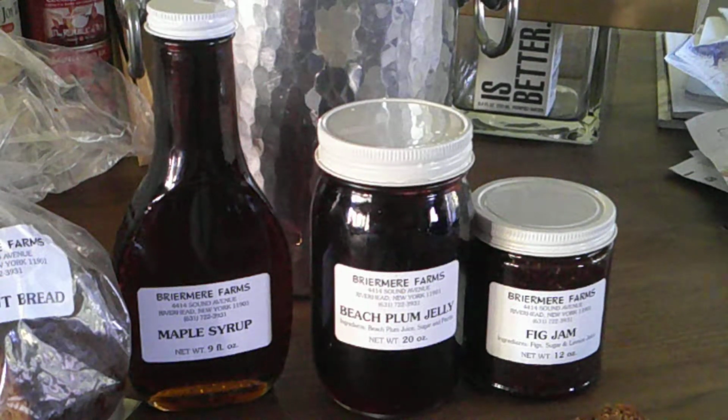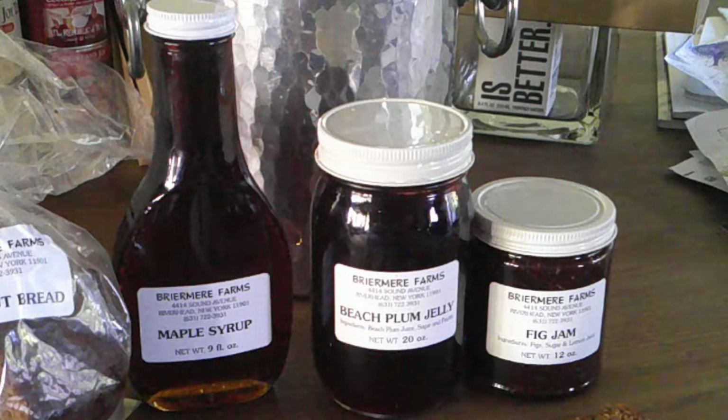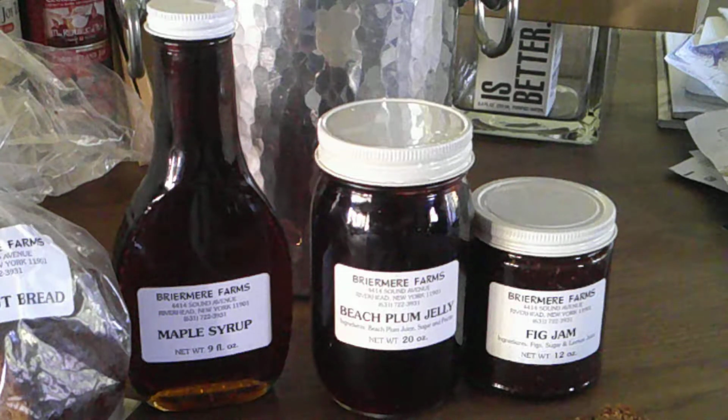Alright, now let's begin with the product. Tonight, we're going to start with Premier Farms maple syrup, beach plum, and fig jam. Three products that we got from the Premier Farms building itself. Outside, they serve more than just this. They also serve apple cider, peach juice, peach cider. They also sell crab apple jelly. That's what I want to get my hands on.